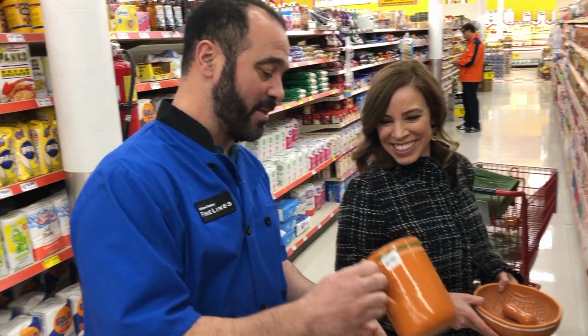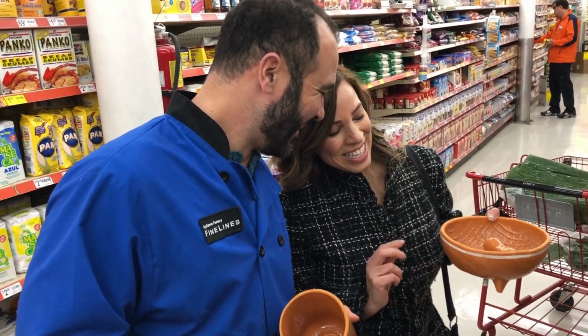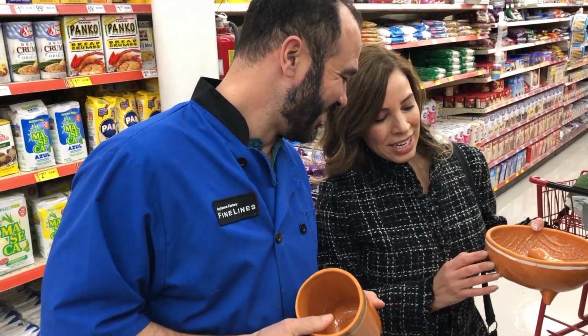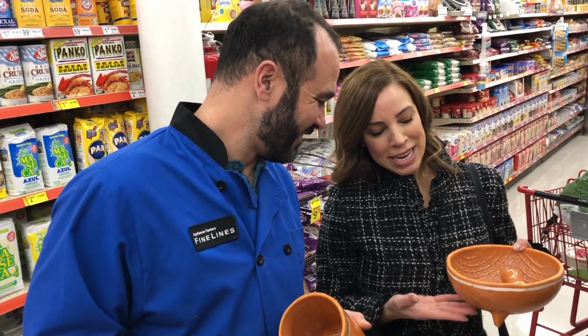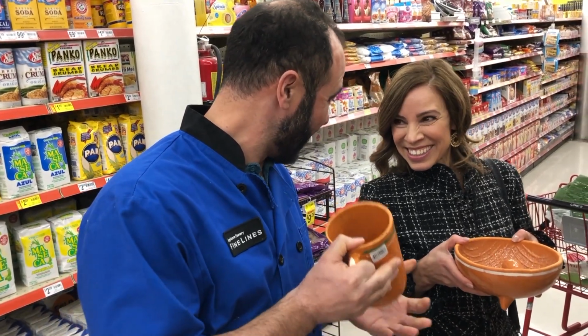Hey, Yvette, I finally found something to put my tequila in. What do you have there? I'm gonna take this baby. This is a molcajete. I've never seen it in barro like this, which is like a Mexican clay pottery. Well, that's pretty cool. How about we get these back to the kitchen and keep cooking?